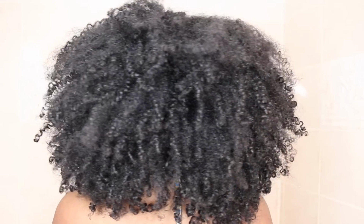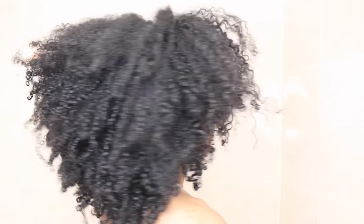So right here I'm starting with a 3-day-old wash and go, and I like to wash my hair every 3 to 4 days, and this just keeps my hair healthy and allows me to maintain the moisture and definition in my hair.